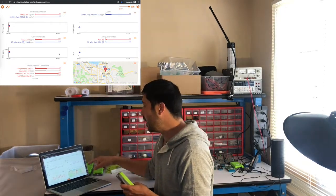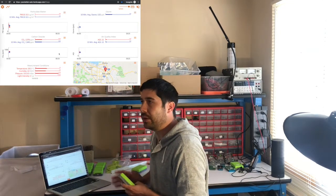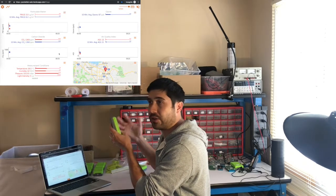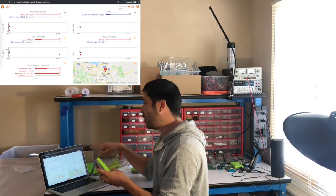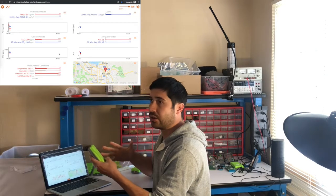Right. And then on this map, we're pulling in station data from our nearby EPA monitoring station. So we have this $100,000 piece of equipment that's monitoring what's going on in the city. And then we have our local data that we can compare the measurements and see how things are different depending on your location.